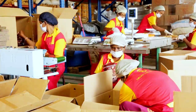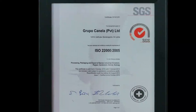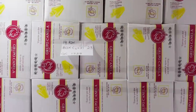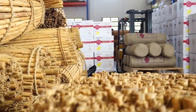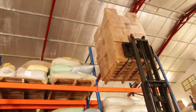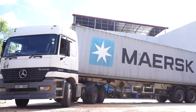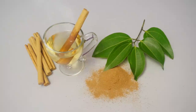The cinnamon value addition inside the factory is done under the certification of FSSC, ISO 22000, HACCP, and GMP certifications to cater hygienic consumer product originated from Sri Lanka to the world market. All forms of value-added cinnamon are loaded to a container to ship overseas, which will be tested as pure Ceylon cinnamon all around the world.